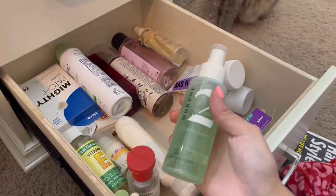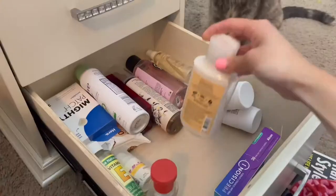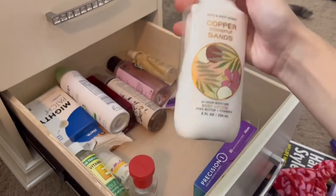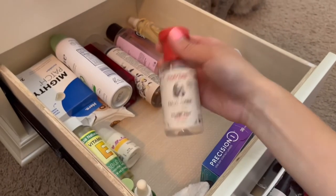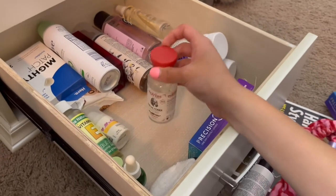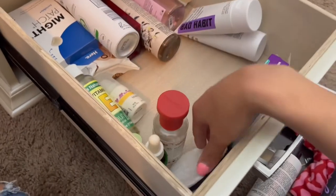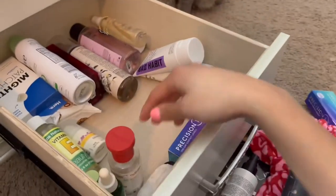And then I don't really use this. It's the Morphe 2 facial mist and Keep It Calm. Oh, I love this lotion. I just got this lotion. It's copper coconut sands and it smells so freaking good. I love that smell. We have some Thayer's facial toner. And then this I hardly ever use. I hardly ever use any of this stuff. And then we have this. It's an e.l.f. little makeup remover thing that I never even use.